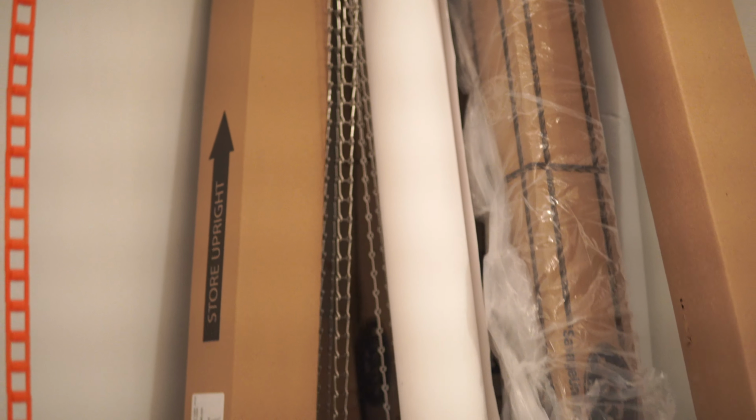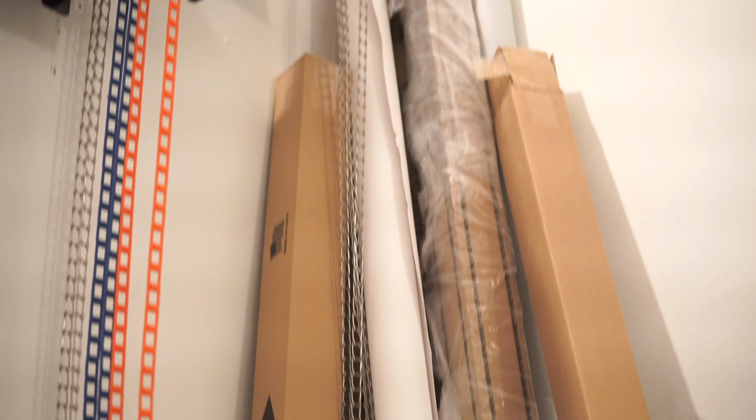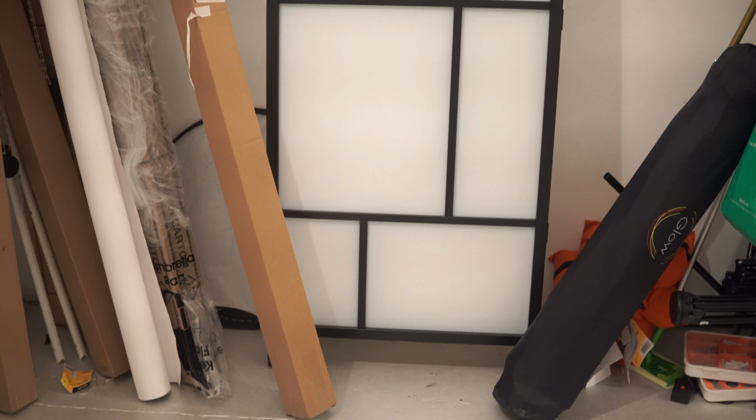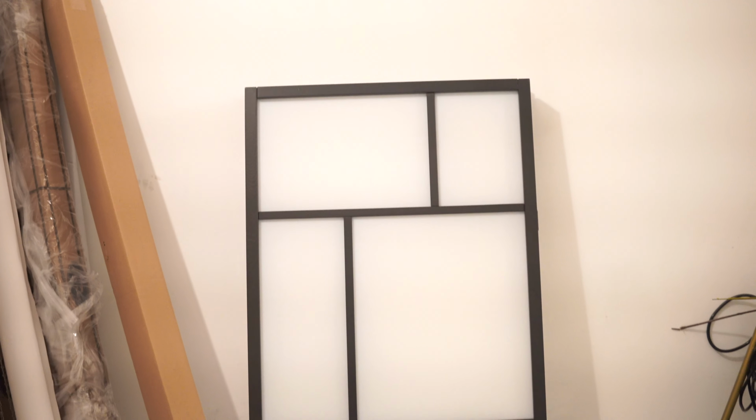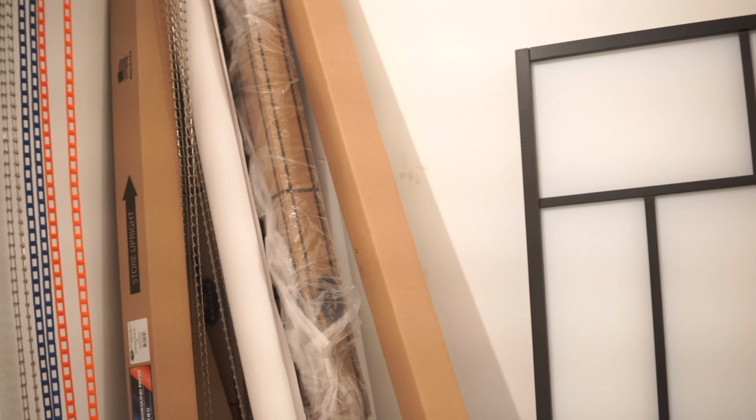This is my extra backdrops that I don't really touch too often, but sometimes you gotta mix it up. And this is a room separator. Sometimes if clients are wearing like risky things, I'll put it up just for like a respect type of thing. I'm a woman, I know what it's like. So even if I'm working with another woman, like let's have some privacy going.